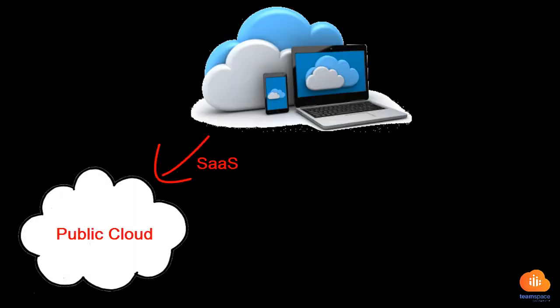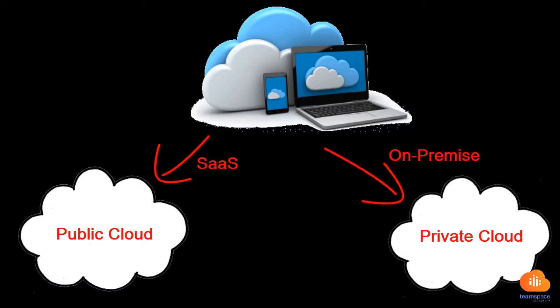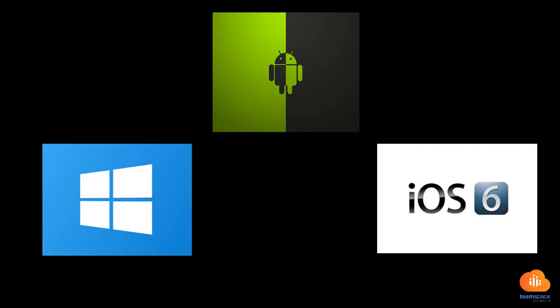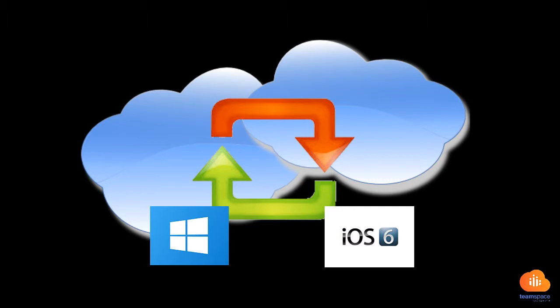Teamspace can be consumed via our software as a service public offering. But more importantly, if you're a corporation or an enterprise, Teamspace can also be installed on-premise, on your infrastructure, and behind your firewall. And whether you're consuming the public offering or your own private offering, you can access your information using any device of your choice. Android, iOS, Windows, all of them accessing the central Teamspace repository. And using our Cloud Sync tool, you can sync a chosen folder from the cloud back down to any folder on any of those devices that I've just mentioned.